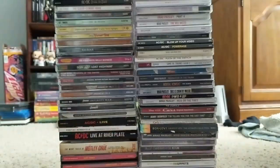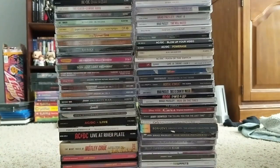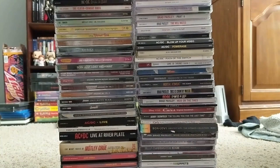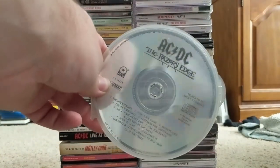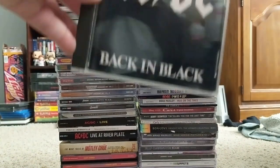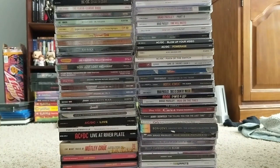We got High Voltage, Highway to Hell, Dirty Deeds Done Dirt Cheap, features the song Big Balls. Need I say more about that one? If You Want Blood, You Got It. This one I don't have a case for, but it's the Razor's Edge. Let There Be Rock. Probably one of their most famous albums. It's Back in Black, along with one of their most famous songs. Just a good album all the way around.